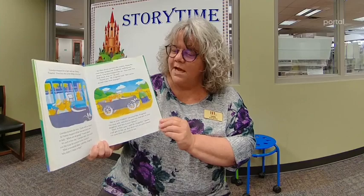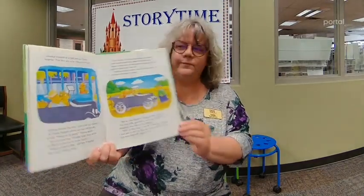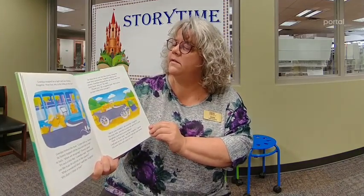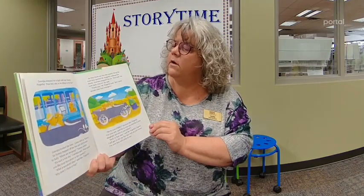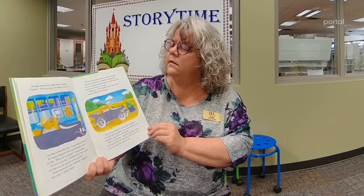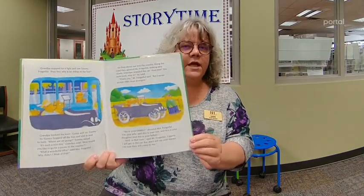"What a wonderful idea," said Mrs. Forgetful. "Why didn't I think of that?" So they drove out into the country. Along the way, they spotted Mr. Forgetful walking very slowly. Grandpa stopped the car. "Poor man, you look tired. Hop in," he said. "Thank you," Mr. Forgetful said, "but I never accept rides from strangers."